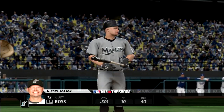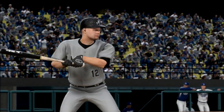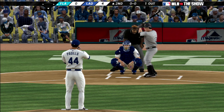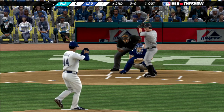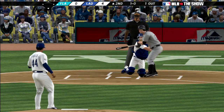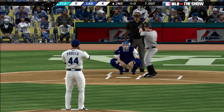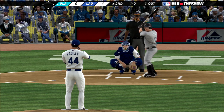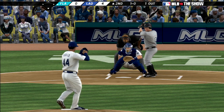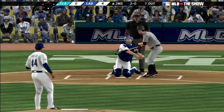Cody Ross will step in, working on a nice 5-game hitting streak. And that's inside for a ball, 1-0. Bases are empty, 1 man out. And a fastball here that's taken for ball 2.